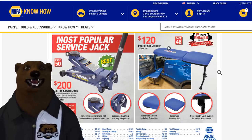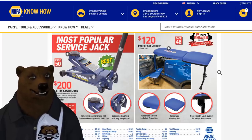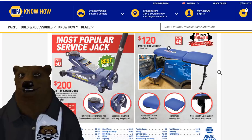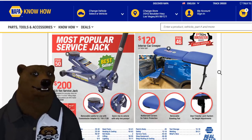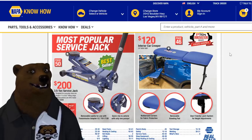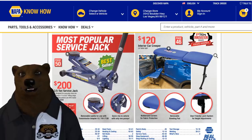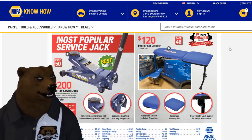Because do you have any idea how much time I've spent upside down in the driver's seat underneath the dash working on stuff? My neck's getting sore just thinking about it. Oh my gosh, I wish I'd known about these. I don't know if they had them. Let me know down in the comments. Am I just a moron? They've had these forever and I just didn't know about them.